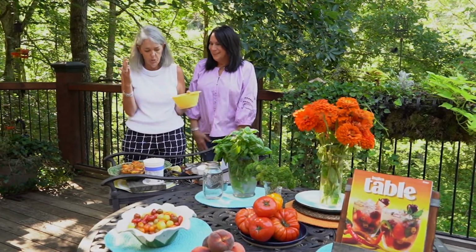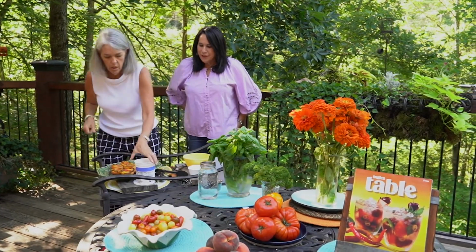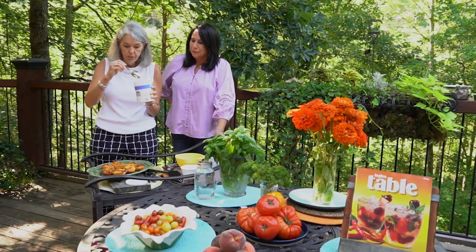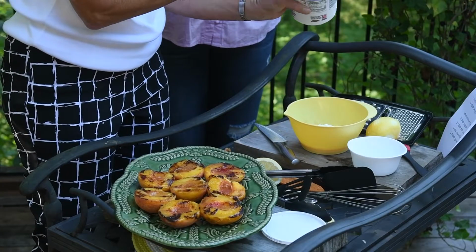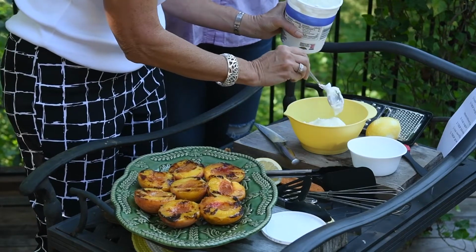It's so much better. I can't even tell you. And then we've got some beautiful plain Greek yogurt. Don't get the vanilla. It's not as good. It's just not as good. So put about 2 cups of the Greek yogurt in there.